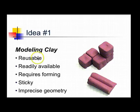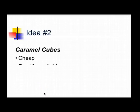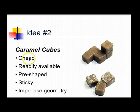Good things about modeling clay, it's reusable, it's easy to find. Bad things, it requires forming. Good things, it's sticky. Bad, it's imprecise geometry because you gotta make it yourself. Caramel cubes, they're fairly cheap, they're easy to find, they already kind of have a square shape to them, they are sticky, but they're not perfect squares.